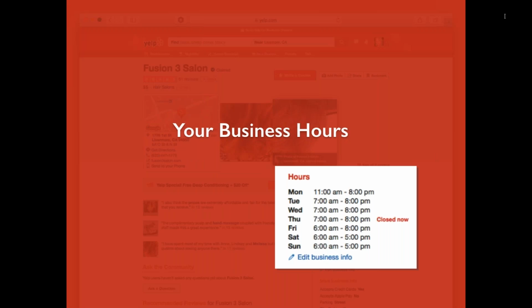Next, on the lower right, these are your hours. Let clients know when you're open, when they can expect to get a hold of you. Again, this is important to Yelp because they actually do have a search filter, based upon businesses that are only open, depending on when that client searches. So we'll make sure that's accurate.